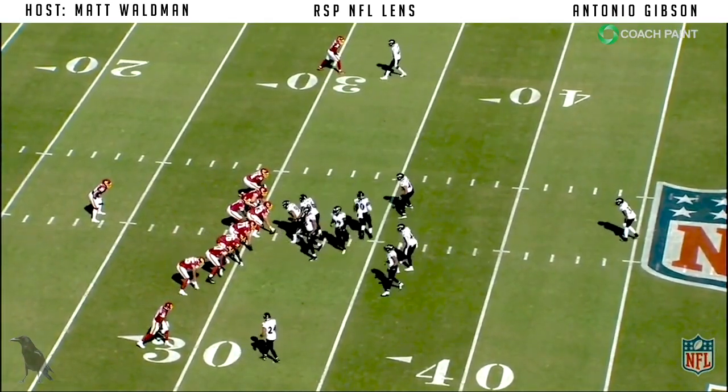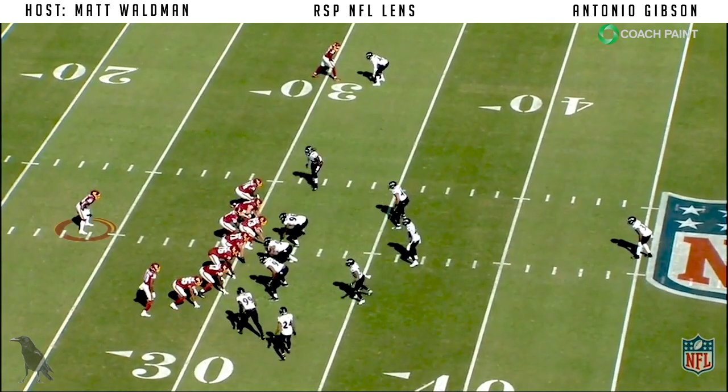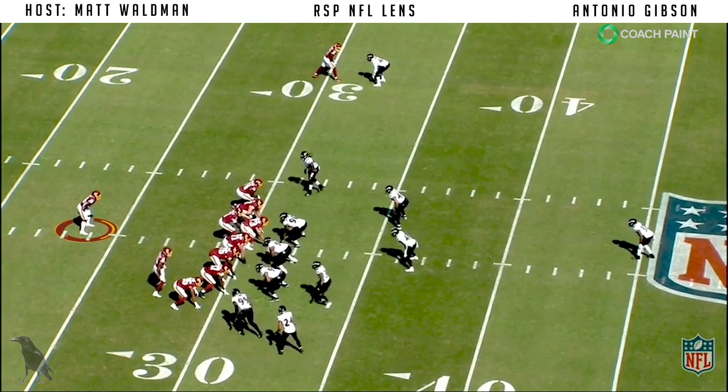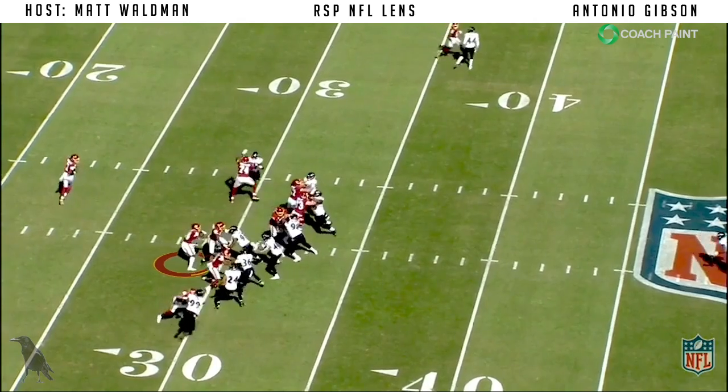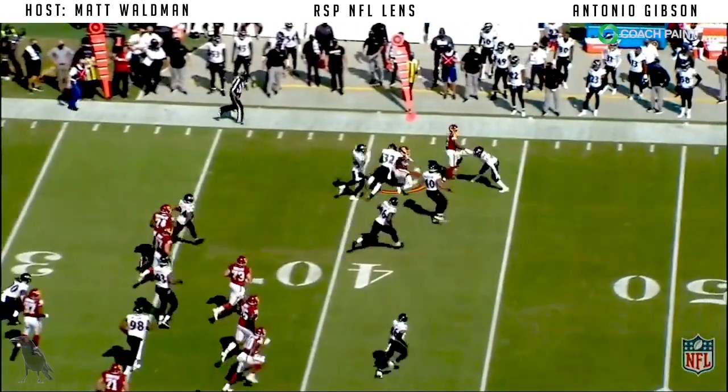You're going to watch him make an excellent cutback in terms of understanding that the creases are filled to this right side, and that's where most of the line is. And he works all the way to the left, and he has the speed to take the corner here. Really nice athletic play.